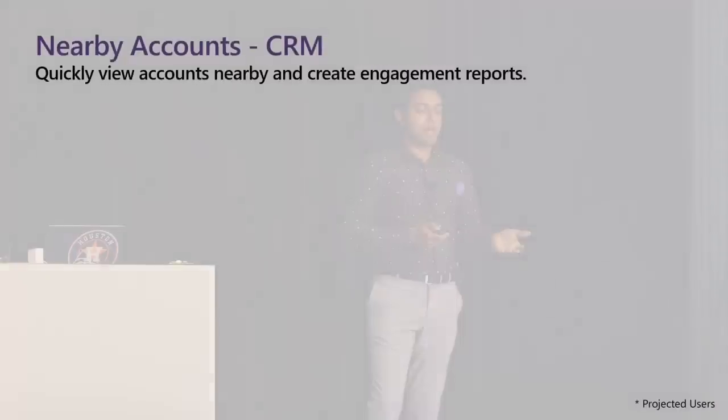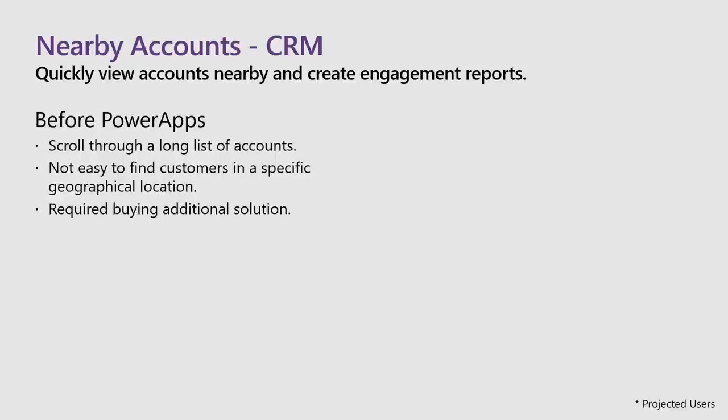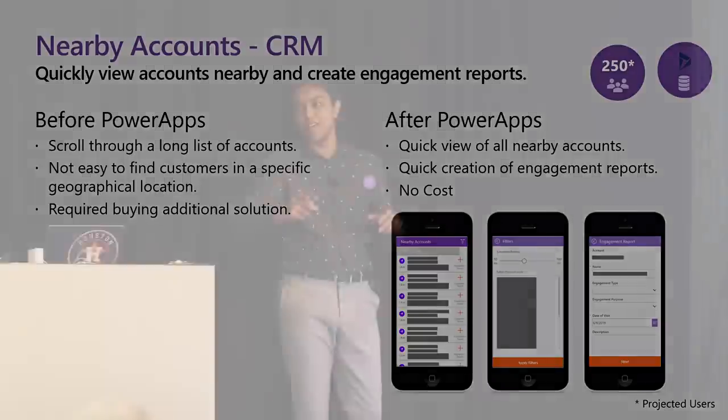And this one is a pretty recent app that we are still developing: nearby accounts in CRM. If people have been using Dynamics CRM, there are some extensions that you can buy to see the nearby accounts. But our users had an issue that they were not able to see, if they are at a location, which are my customers nearby. So I was like, yeah, we can use a Canvas app and look up some way of deriving a radius, some physics, maths kind of stuff. Keith actually gave me the formula for the radius, which I couldn't Google for some reason.